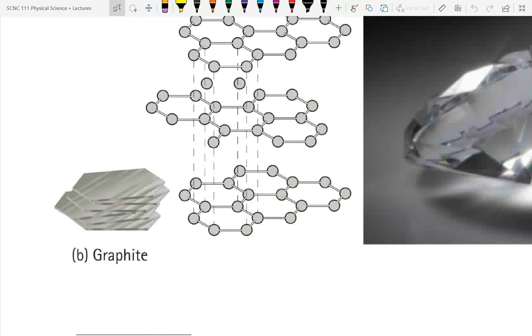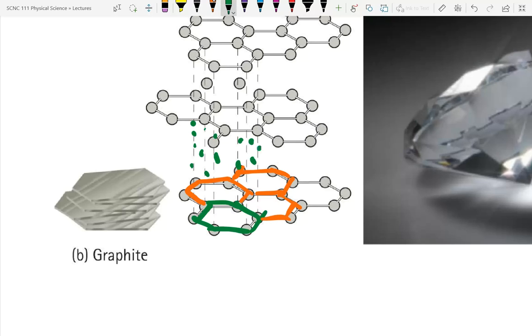So here is a picture showing the graphite structure. If you look at the structure, you see that you have the flat sheets of linked hexagonal rings. So there's a hexagon. And so those rings are making a strong sheet, but as I said, only very weak forces to connect one sheet to another.